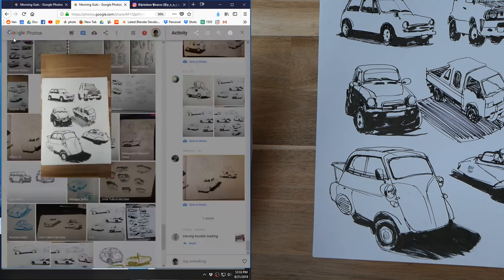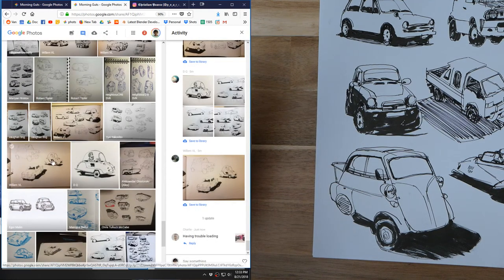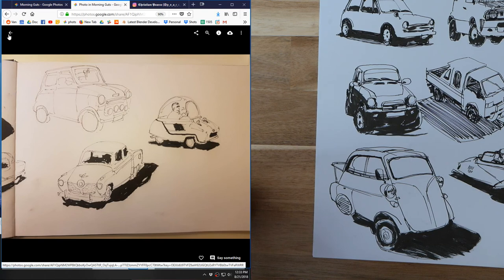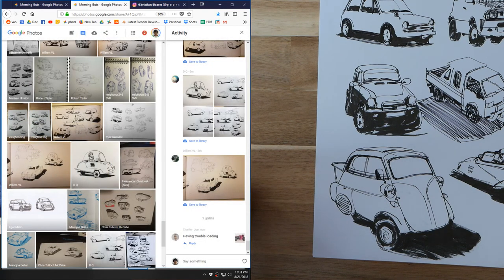Ooh. Oh wait, that's mine. And Willem's got some more. That Tucker, the Studebaker, was really tough. That weird perspective. And yeah, Robert, sorry I keep forgetting.